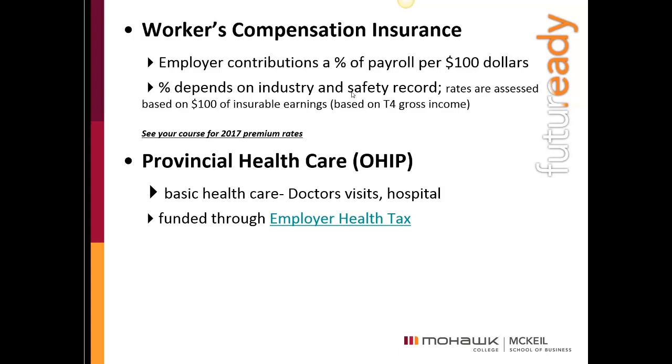We also have a benefit through OHIP for people. So a lot of people might be able to get, if they don't have benefits through their workplace, Ontario hospitalization insurance healthcare plans. So the idea is you would get doctor's visits, maybe some hospital coverage, and it's always funded through the employer health tax. So employers contribute to that, employees do not.